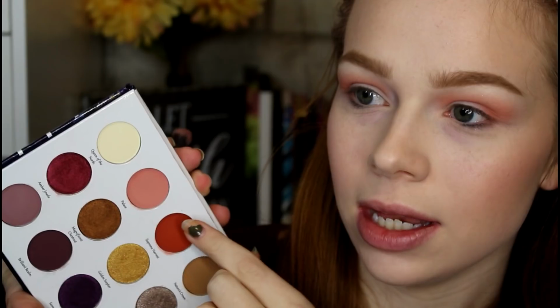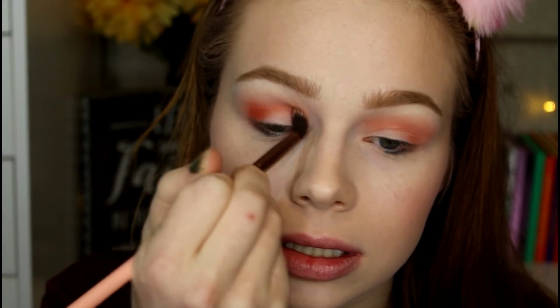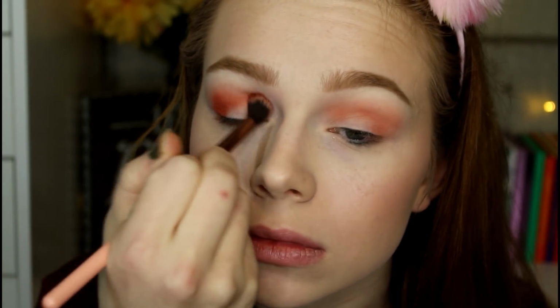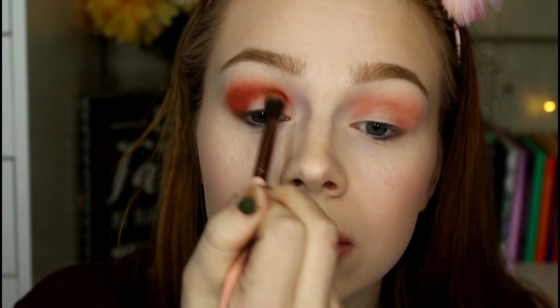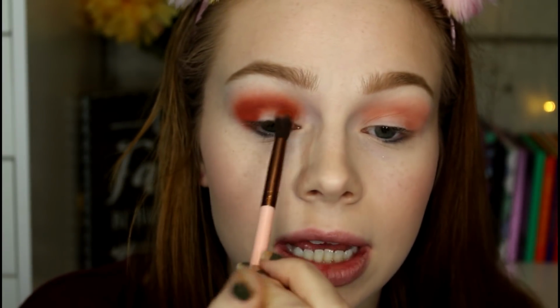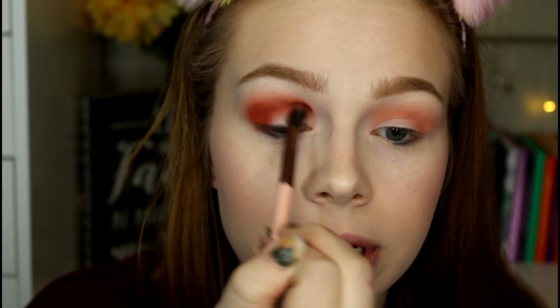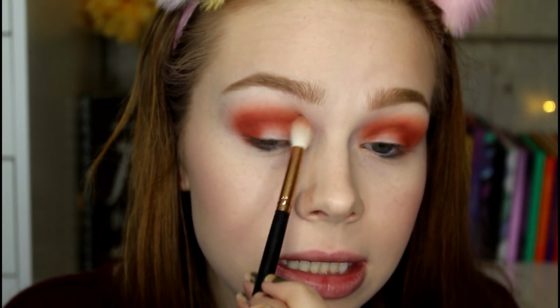Now I'm going to go ahead and take Supreme Harvest, and I'm just going to start off in my outer V and then take that a little bit lower in the crease. Alright, so I am going in and just layering that a little bit. I'm getting a bit of lines, which sometimes I get on my inner corner when I just need to blend a little bit more, because I do have a lot of lines in my eyes, so just gonna take a little extra time right there. This is such a pretty fiery shade. I am going in with the previous brush and just slightly blending a little bit more.